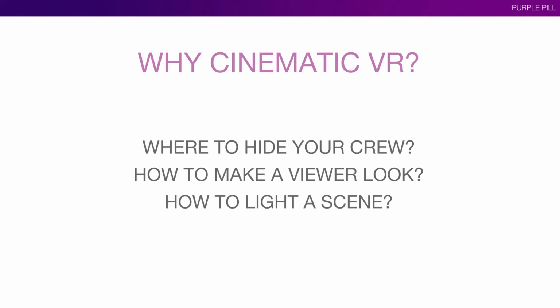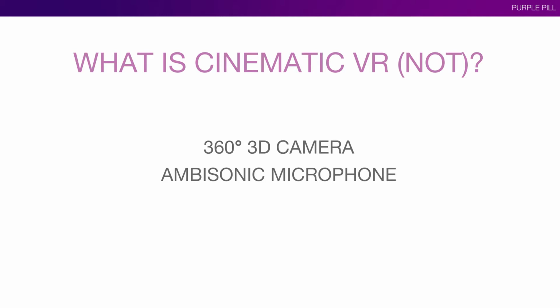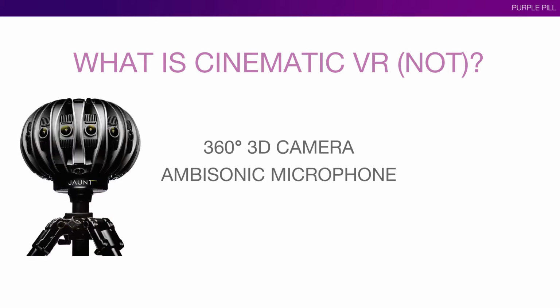The word virtual reality hints at its ultimate goal, to make a reality available virtually. If you look at reality in the world around us, we can see things on all sides. We also see depth and hear where sounds are coming from. So if we want to realistically capture the world around us, we need two main ingredients. One, a camera which films on all sides in 3D. Two, a special surround microphone called an ambisonic microphone, which also captures directional information.